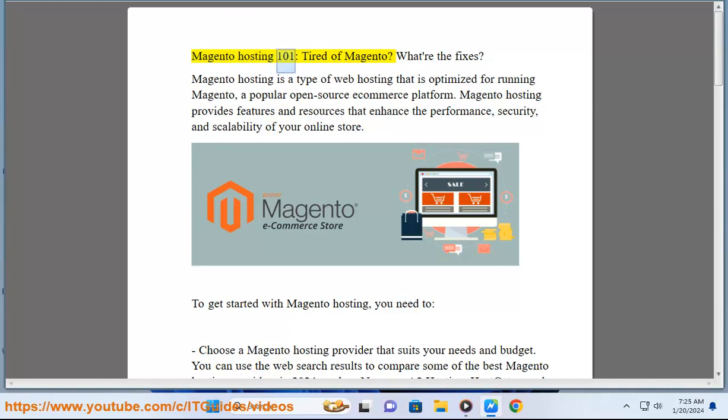Magento Hosting 101. Tired of Magento? What are the fixes? Magento Hosting is a type of web hosting that is optimized for running Magento, a popular open-source e-commerce platform. Magento Hosting provides features and resources that enhance the performance, security, and scalability of your online store.